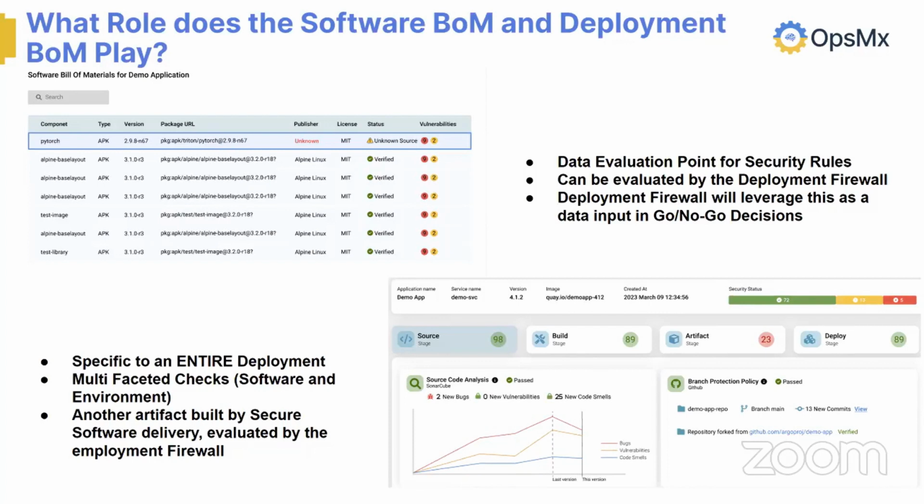So I might say, if my open source posture is I'm fine with MIT licenses, I'm not fine with anything that requires me to give back or shift, or sort of move left type of licenses. And then looking at things like the verification, or lack thereof, of any of the dependencies that you're bringing in. So these are all inputs to the deployment firewall, and it can be set up to monitor for these things. Again, when we look at our delivery bill of materials, this is another accumulation of data that acts as an input to the deployment firewall.